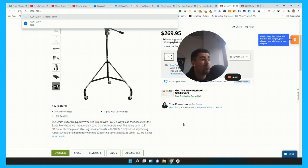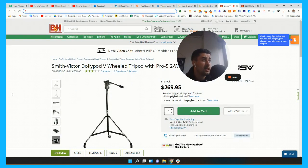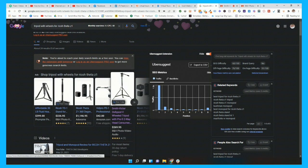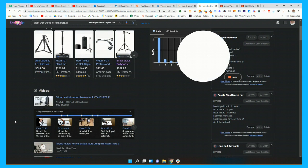Okay, so I would recommend having top quality products like this, because you could be saving money since you're not constantly buying new products, because you have something that's very reputable. But the Ricoh Theta Z1's fantastic. There's a dime a dozen of these tripods out there that you could definitely buy.